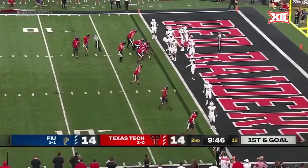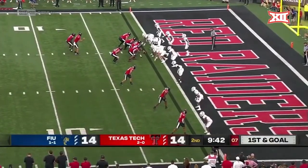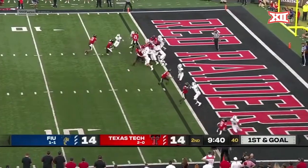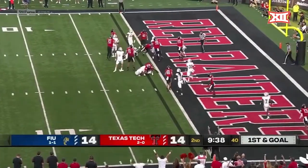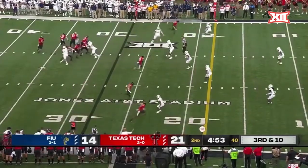You see number four Thompson in the game. Of course, he was Tech's leading rusher the last 2 years. Shoulder surgery in April, though. Was cleared for contact a couple of weeks ago, and he gets his first carry of the year. That's just what I was thinking. He is at the bottom of the screen.